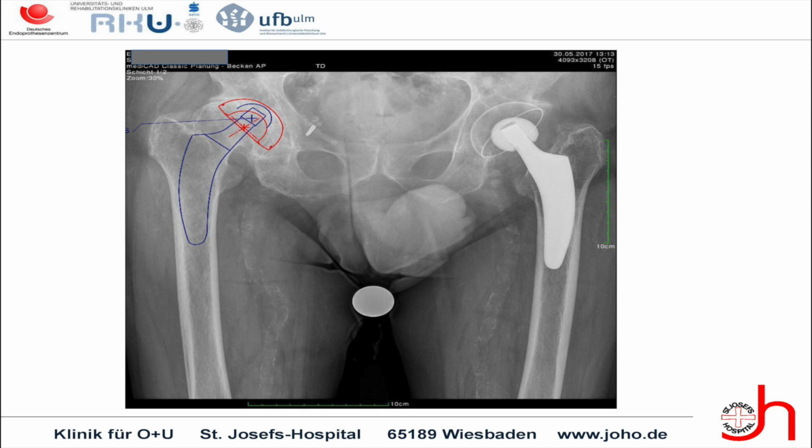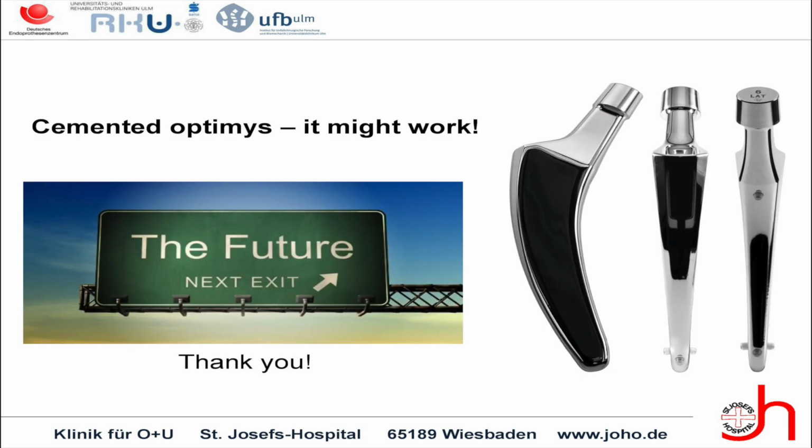So in future, maybe when those patients come to us in the outpatient department, we don't have to decide if we do the short stem or we do cemented. Maybe we can just plan the short stem and then decide intraoperatively if it will be uncemented or cemented. But this is the future. It might work. We don't really know right now, but it might work.